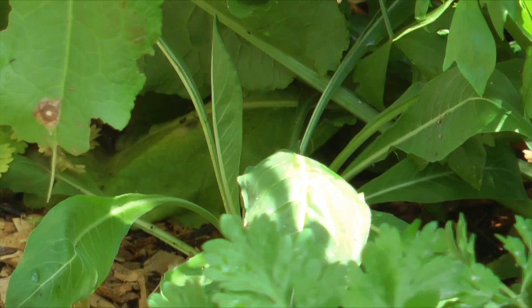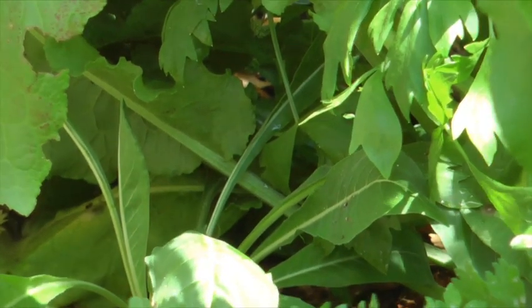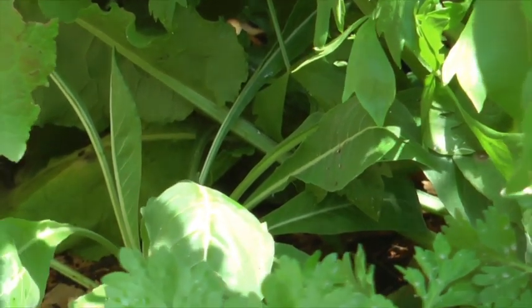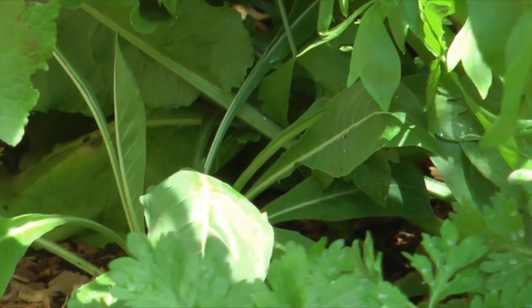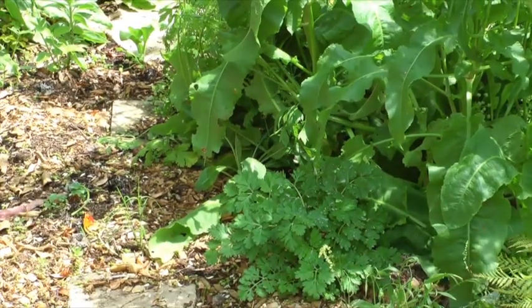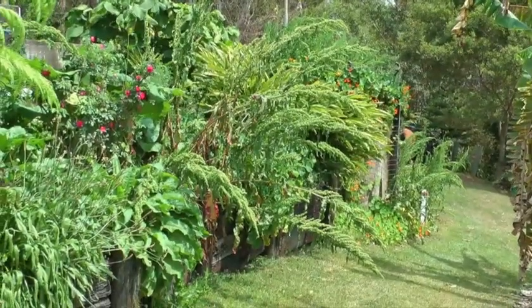But what's happened is the celeriac plant has collapsed on top of it and deprived it of any view of the sun at all. So it's looking a bit spindly and struggling in there. Looks very healthy, though. But once we clear the path to the sun, it'll start growing powerfully.